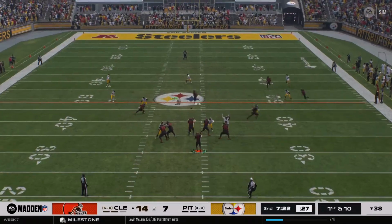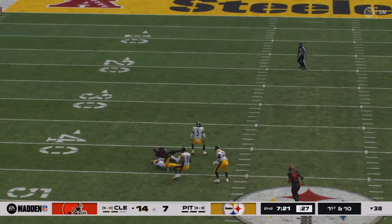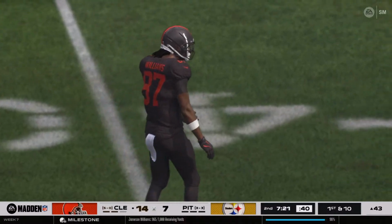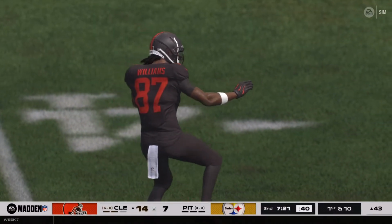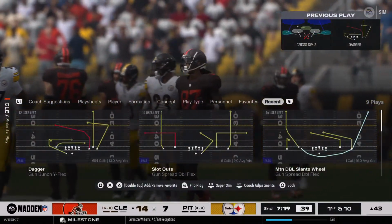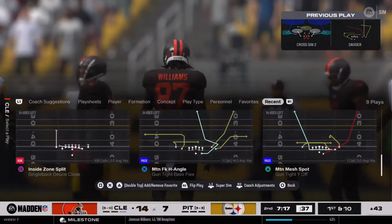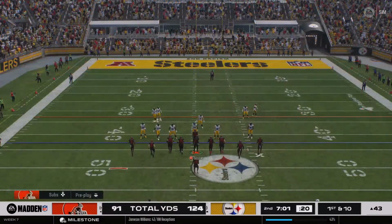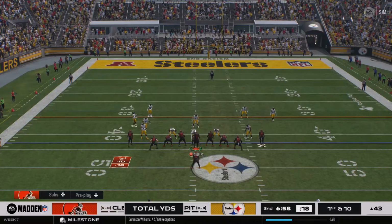They'll come out throwing here to start the drive. Get this complete. It's Williams over the middle. And they're going to work this down inside the 45. That's a gain of 19 and a very quick first down. And the Browns first down.